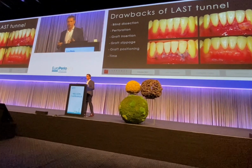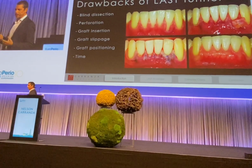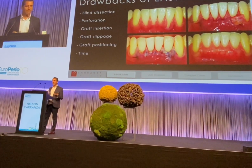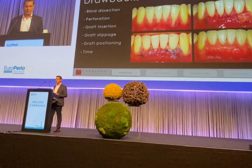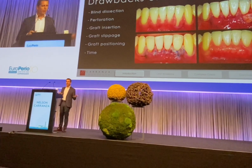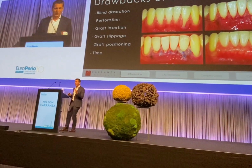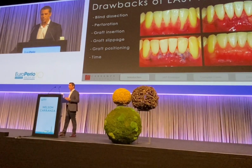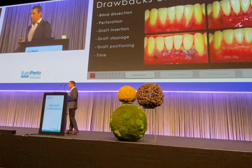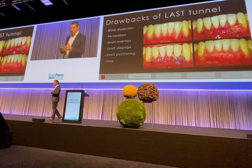First of all, I feel more comfortable when I see what I'm doing, especially since I use magnification aids. I like to see what I do. I take more advantage of my instruments. So I have to go in with blind dissection. I cannot discern whether I'm doing full thickness or partial thickness. If I'm trying to do partial thickness, I cannot tell how thick the tissue I'm leaving against the bone is. So I also run into a high risk of perforation, especially in the lower anterior, where the bone anatomy is sometimes very uneven with deep concavities.